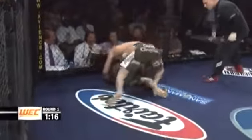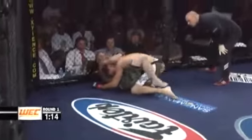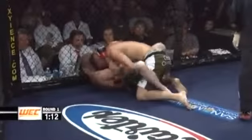Oh, outside. Good left hand. He got that one in. He got that shoulder one in. And that's where the shots have been coming. He's done well working the body shots especially.